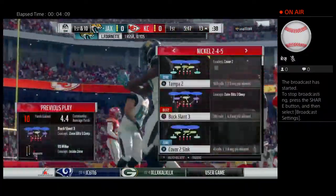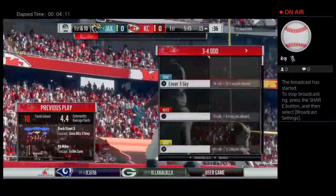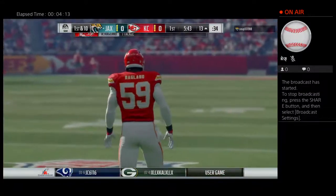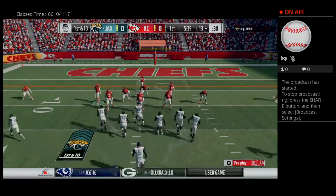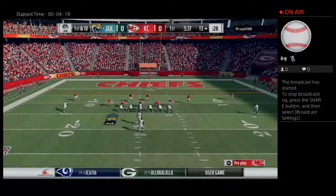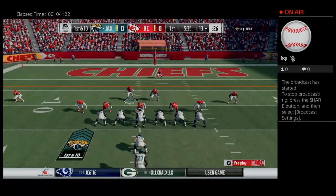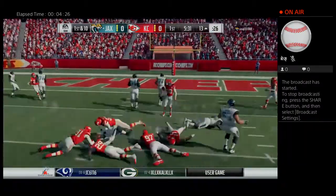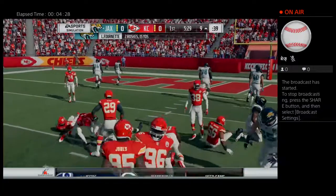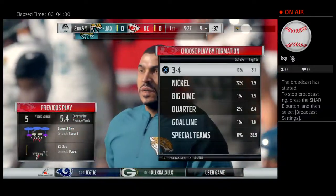And down inside the 15 he goes. It'll be a gain of 10 to start the drive out, and by a few inches, that'll be a first down. Red zone opportunity. They keep it with Fournette on first down. And able to break one tackle, but then quickly brought down. 5 yards on the carry.